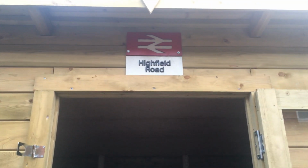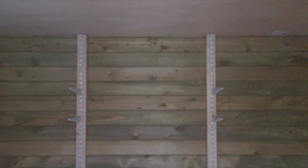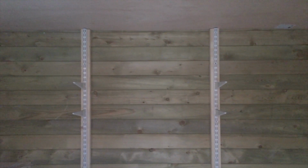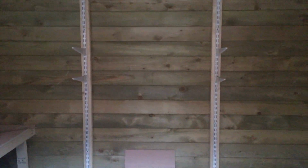So, April the 10th, and we're back at Highfield Road again for another little update. This afternoon I've been spending my time putting the battens up against the back wall and adding framing ready for shelving. After playing around with some boards this afternoon, we've discovered that we can in fact have 2 levels, which is good, and I can still keep my workbench, because that was the idea originally, to have a nice workbench and then the railway be separate. So that's good that I can do that.